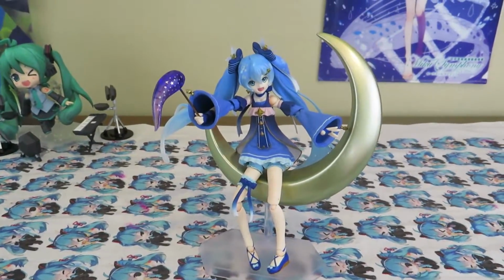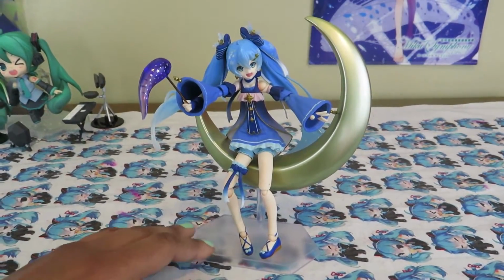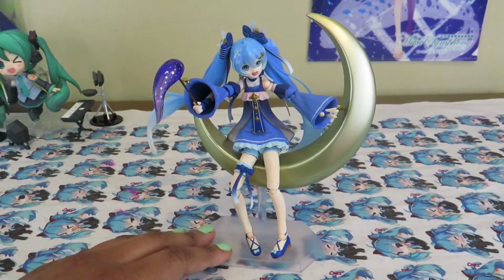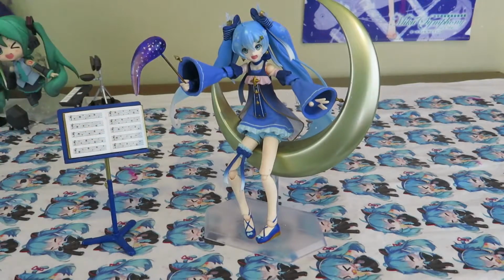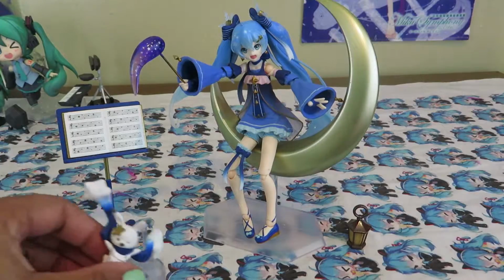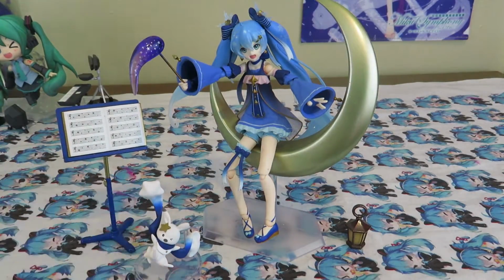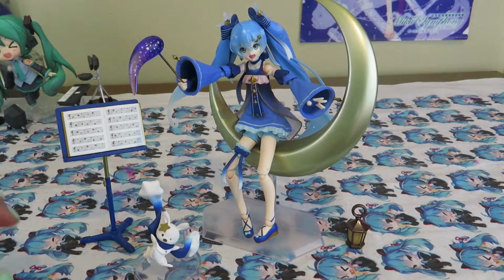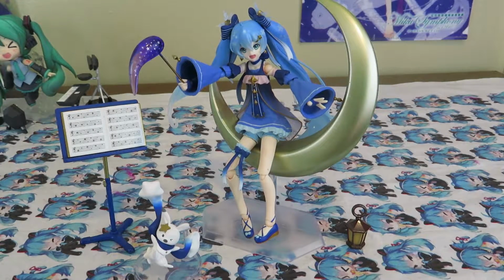The next one, this is Hatsune Miku Snow Miku of 2017. I got this one over the summer. If you guys remember, I did do an unboxing if you want to see more of it. This is a Figma, so she does come with a little other goodie. She comes with the lamp and then her little partner in crime, Yukine the rabbit. So this is probably one of my favorite designs of her, of the Snow Miku. I don't know, there's just something about stars and music in this design that I really love a lot.